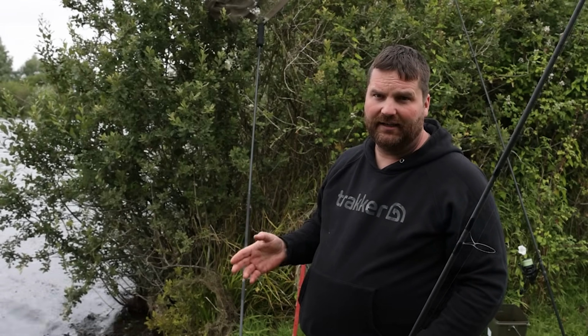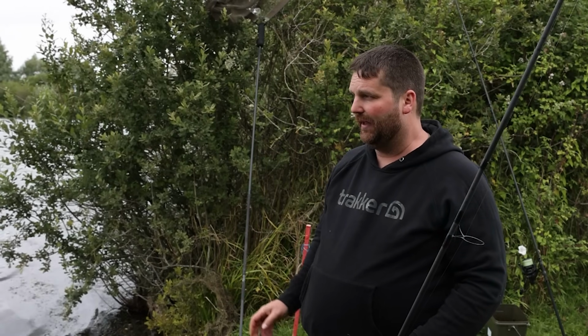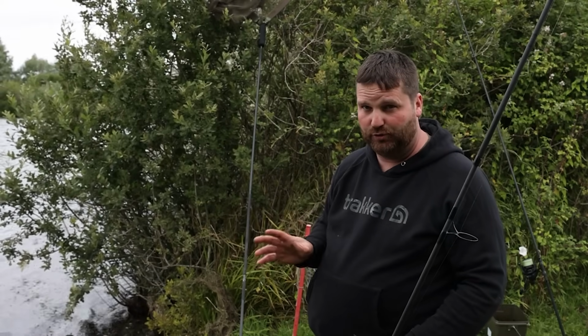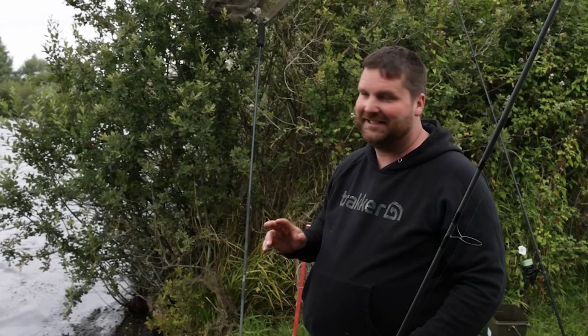So I'm going to skip these rods in. I did put a little bit of bait in the swim a few swims down yesterday. And I'm going to have a quick look in there, see if anything's happening. If there is, I'll take you down there to have a look at a potential small stalking opportunity in the shallower water.